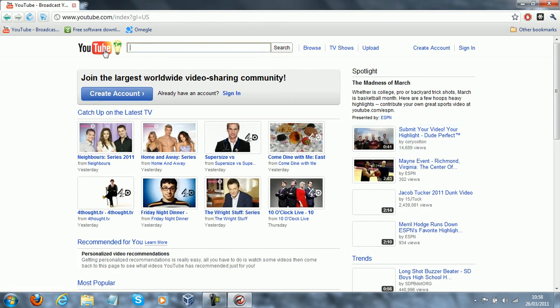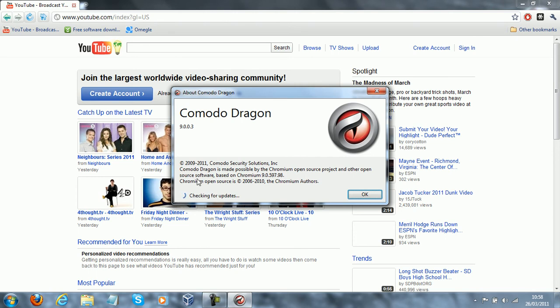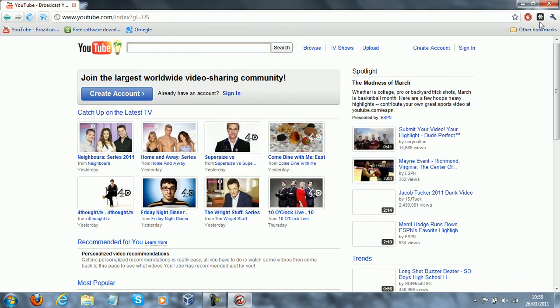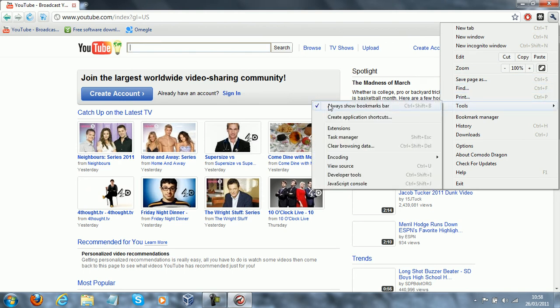If we go back to the normal window, we've now got check for updates. That's different because you don't get that in Google Chrome. To check for updates in Google Chrome, you just say about Google Chrome, and it checks for updates right there. You've got the edit functions, the zoom, you've got find, print, you've got tools, always show bookmarks bar, which is that. I prefer to have that.